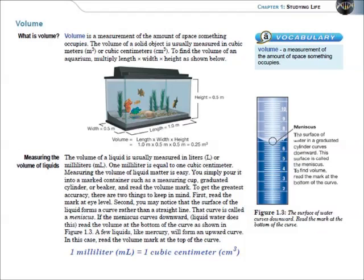Volume is a measurement of the amount of space something occupies. The volume of a solid object is usually measured in cubic meters or cubic centimeters, cm^3. To find the volume of an aquarium, multiply length times width times height as shown below. The volume of a liquid is usually measured in liters or milliliters, mL. 1 milliliter is equal to 1 cubic centimeter.